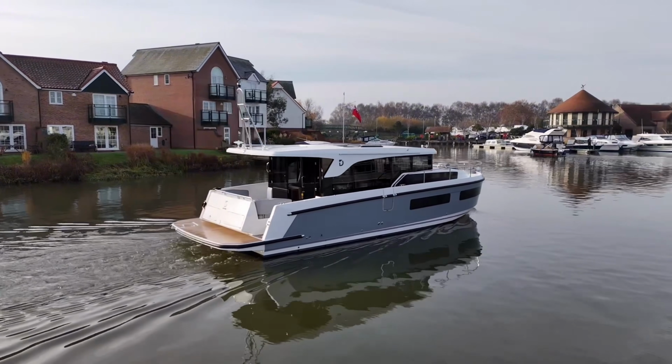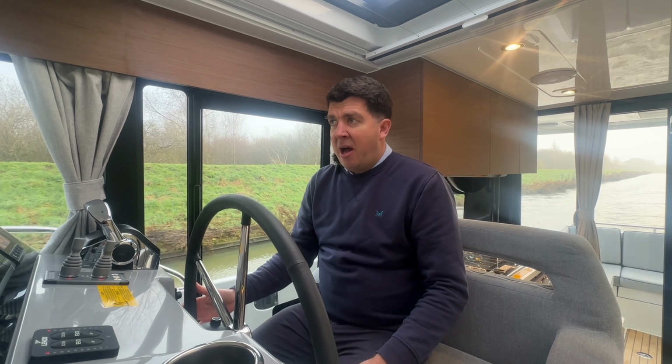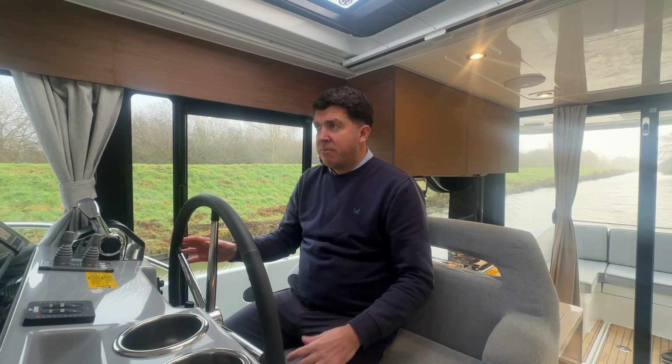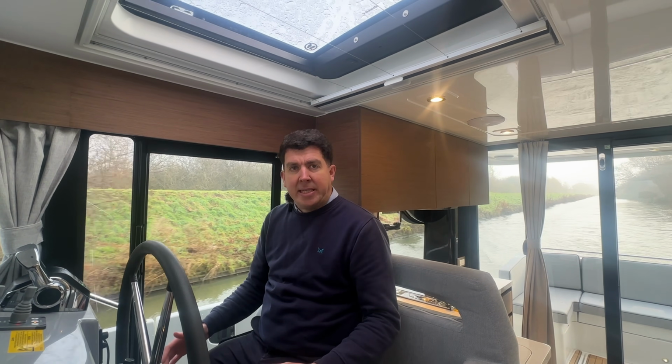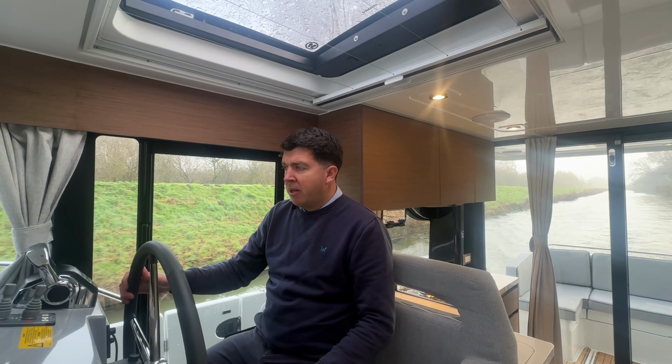So we're going along at about 1500 RPM, which is about 4 miles an hour. And I say it's lovely and comfortable. Obviously we're on a winter's day, so the boat's all closed up, sunroof closed, side door closed, and the heating's on, and it's a lovely, lovely place to be, a proper all year rounder.